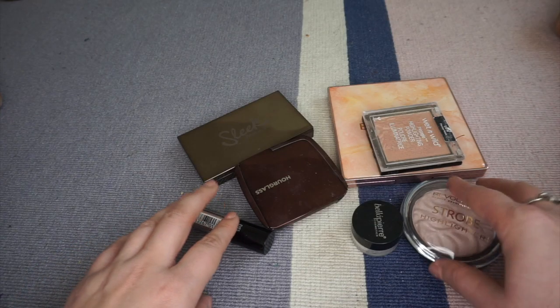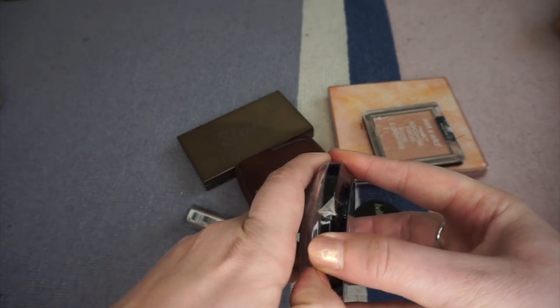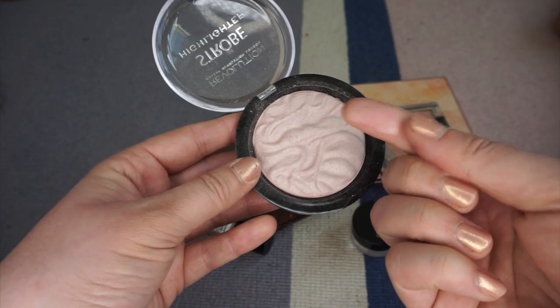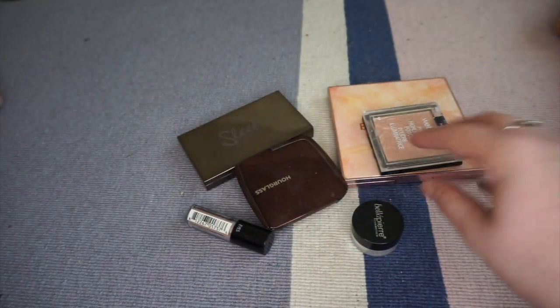Now the rest are pretty much powders. So this is the Makeup Revolution Strobe Highlighter. I don't think I ever used this, to be honest. This is really bad, but I think it's just really pink and chalky and not my kind of bag. I've kind of moved away from stuff like this, so somebody else may very well enjoy it.